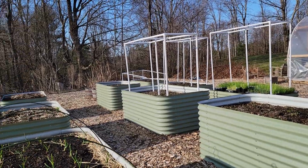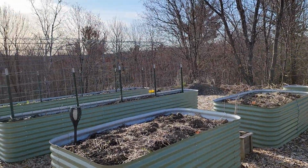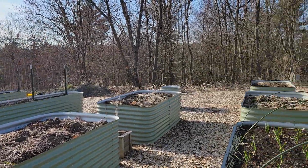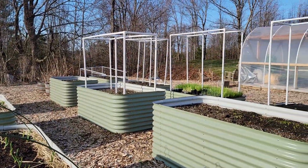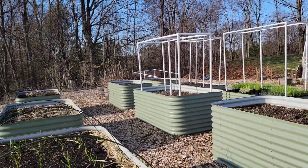We're here in North Central Mass, Zone 5B. The average last frost date is around May 20th. Most people don't plant their gardens out here until Memorial Day, which is pretty common for New England.